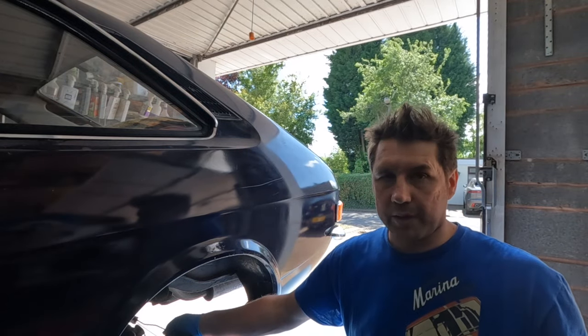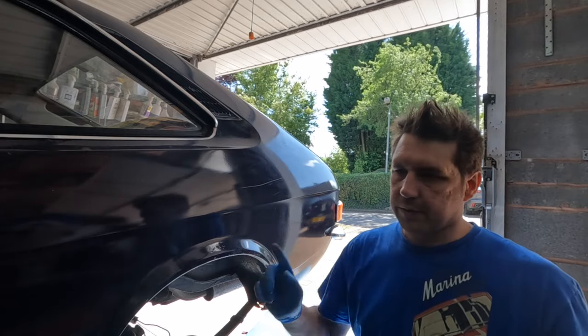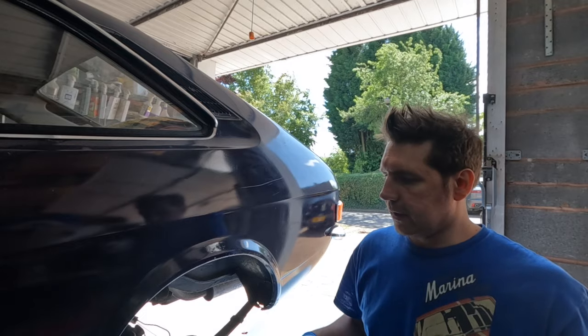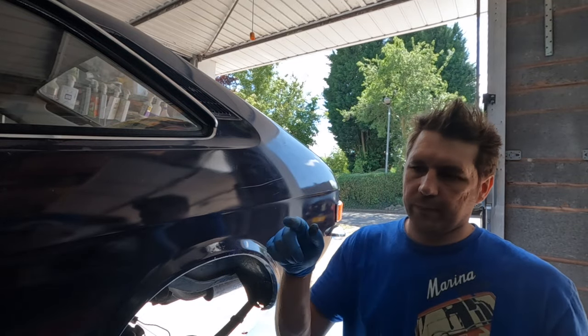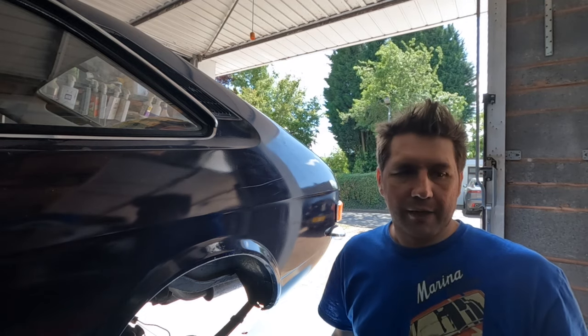I've managed to get the brake pipes off without any issues, just a little bit of heat on them. So that's really good. So we'll do this and then we'll get the master cylinder changed and see if we can bleed the brakes. And then we'll sort the front brakes out, but I've run out of brake fluid.